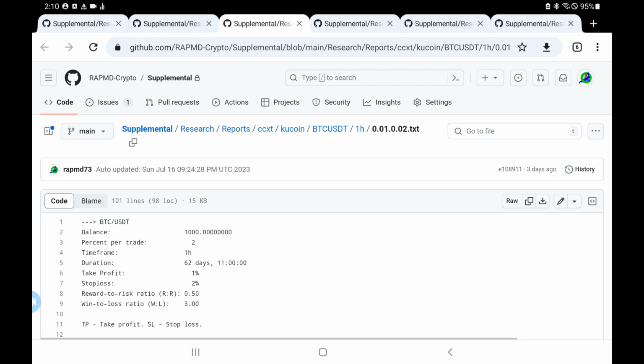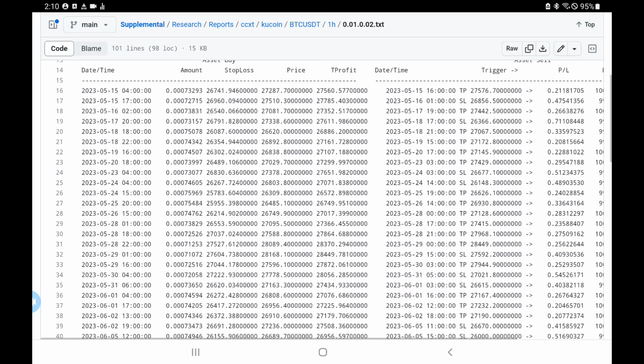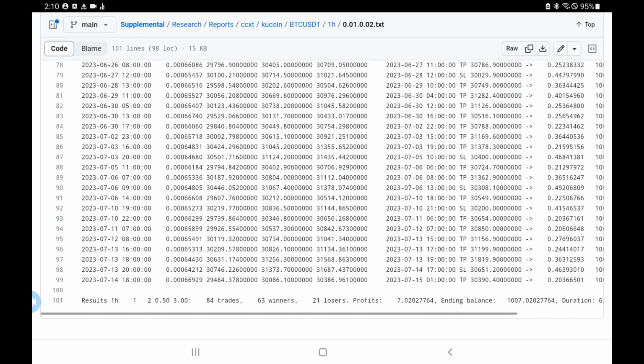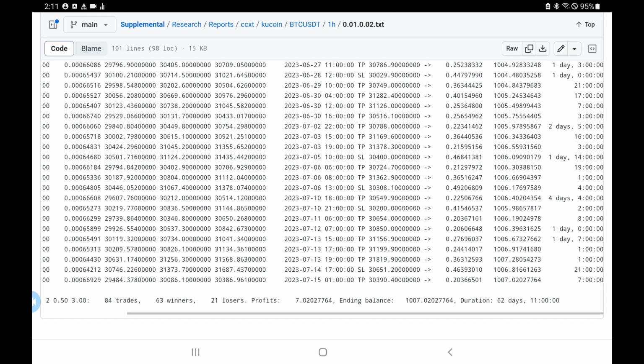The 1% take profit, 2% stop loss. Remember, it had a profit level that was very similar to the previous report. It has a lower win to loss ratio, but it still manages to do very well. So let's get to the bottom report. 84 trades, 63 winners, 21 losers, $7.02. Also for a duration of 62 days and 11 hours.